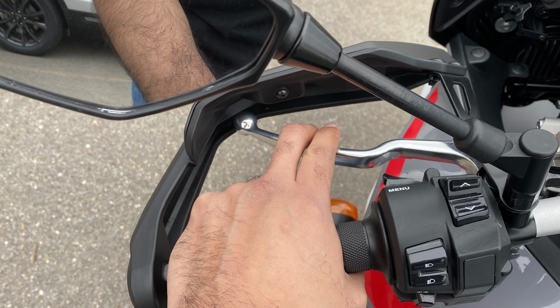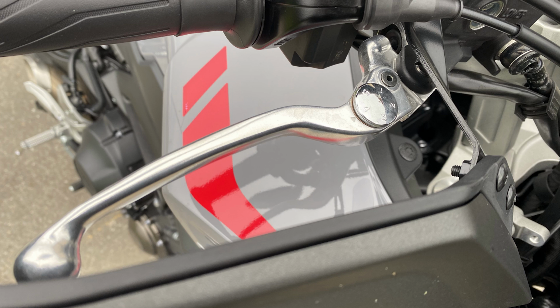Otherwise, the clutch lever, it's not adjustable, but I think it's got a nice natural positioning. I didn't have any problems finding it. The brake lever on the other side is adjustable, so you can adjust that to your liking as you will.